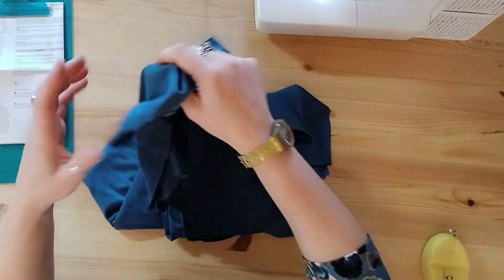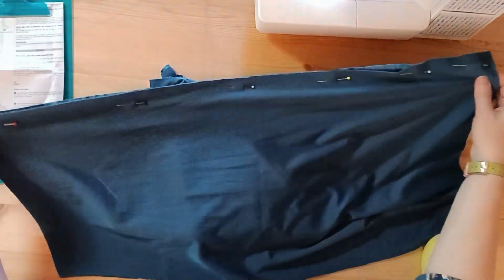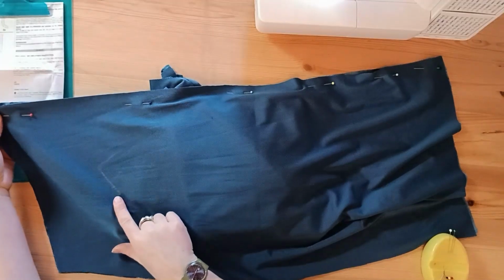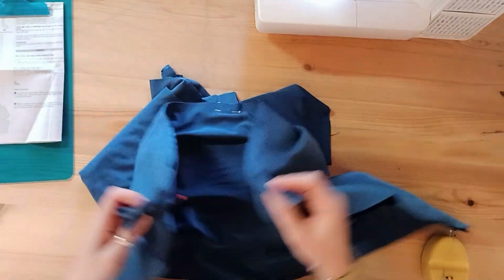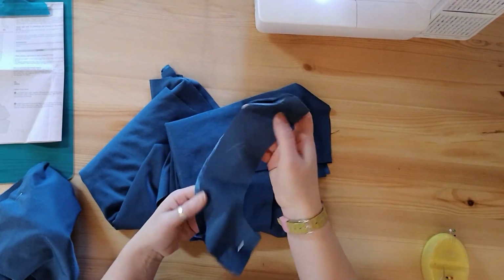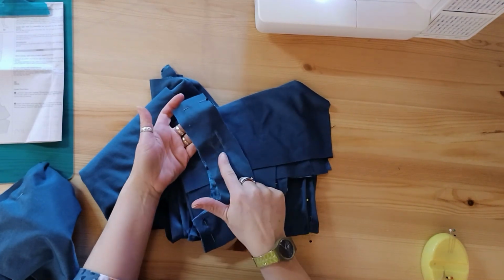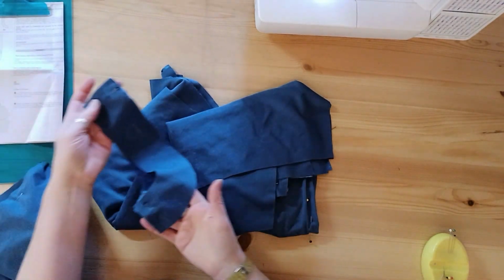Okay, so where was I up to? I'm wondering now because I cut this out a long time ago. I've taken the paper pieces off, but I've marked it F for front. I've done some pinning already, so that must have been in my last half an hour. Front facing for an armhole, B for back, and I've pinned that ready.